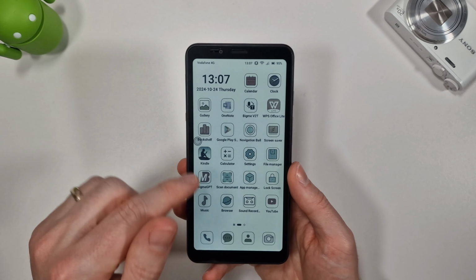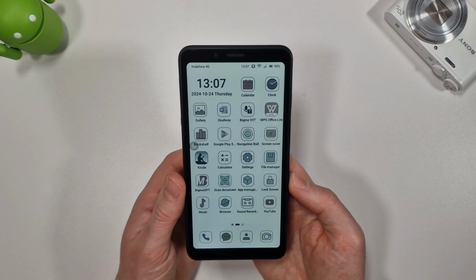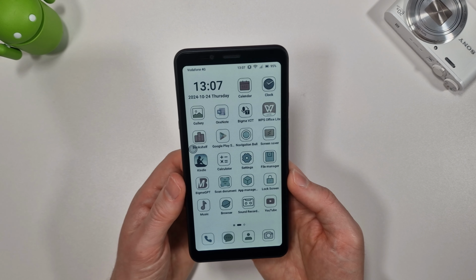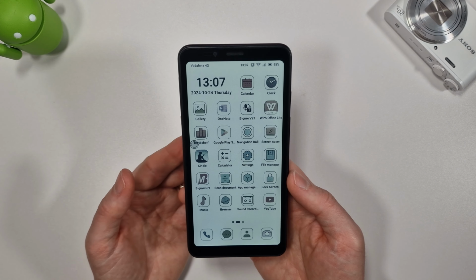As you can see, this pre-installed anti-glare screen protector means it's easy to use outside, and you won't get any problems with any glare or anything, especially if you have the backlight turned off outside. You'll be able to still see the screen without any problems.